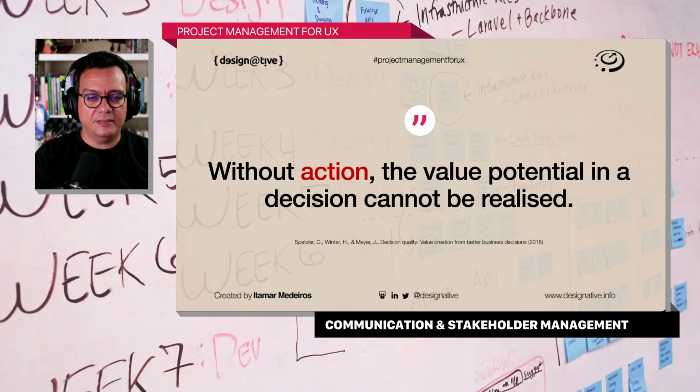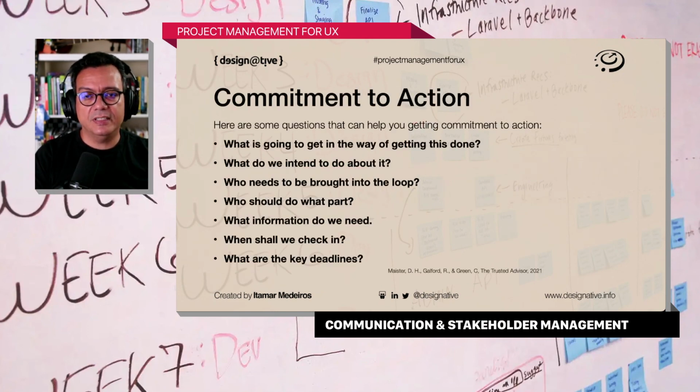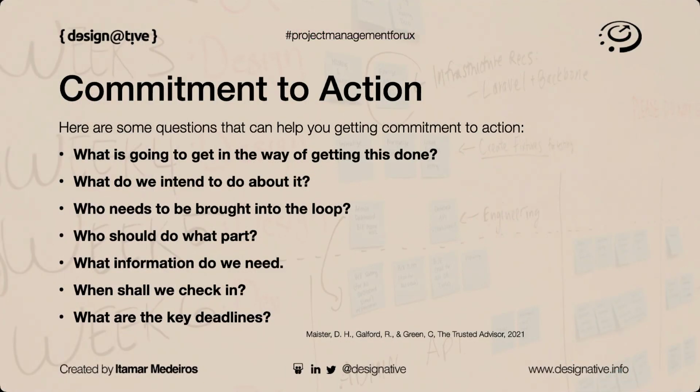Which brings us to the thing about action, right? Without action, the value of a decision cannot be realized. You're trying to work on those amazing designs that you think are going to create an awesome user experience. If people don't act on it, nothing's going to happen. So how do you do it, right? Here's a couple of things you can think of when it comes to getting people to commit to action. And when it comes to asking questions, you've probably seen some of my favorite questions in my references, but here's a few others.